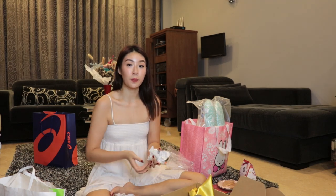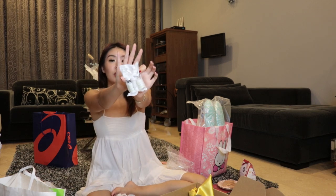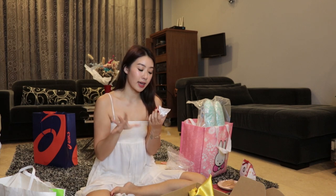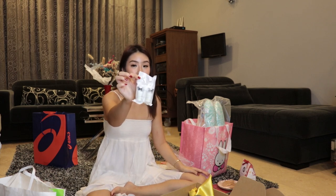I always top up on the acne and scarring complex serum. So this is how it looks. It's a very small bottle, but it lasts about 2 weeks for me. I use it day and night and it's really good for acne prone skin. It also helps with regulating sebum production and it's just my number one holy grail. Yeah, thank you so much ASICS.